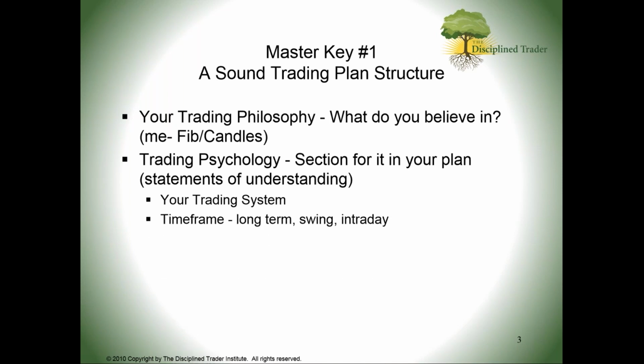You need to know a time frame. Are you a long-term trader, a swing trader, an intraday trader? These are decisions that you have to make, and you can't look at somebody's system and say, well, that looks good for me, I think I'll be a long-term trader, because life could get in the way.